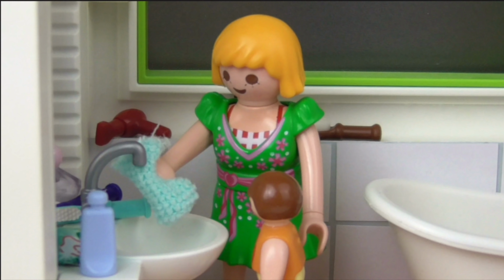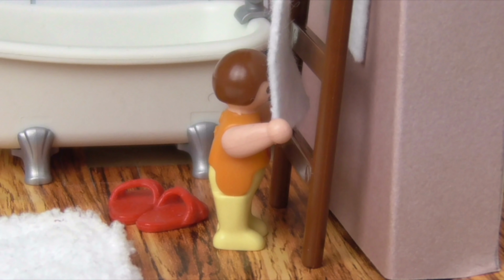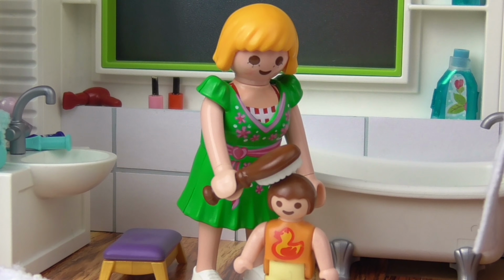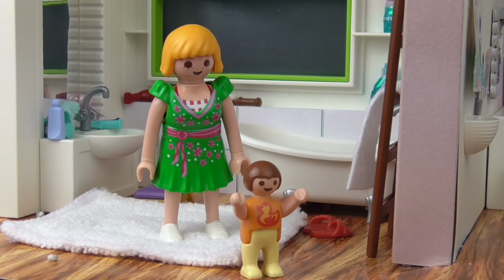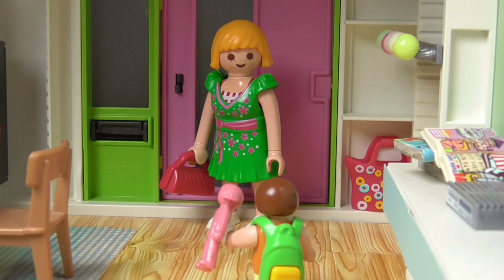Right, Anna, now we have to get a move on. We're running late. Quickly wash your face. Right, now dry off real quick. All done! Wait, we have to brush your hair too. Right, that's better. Now you're ready. I'll just go get my dolly. Got everything. Great, then we can go.